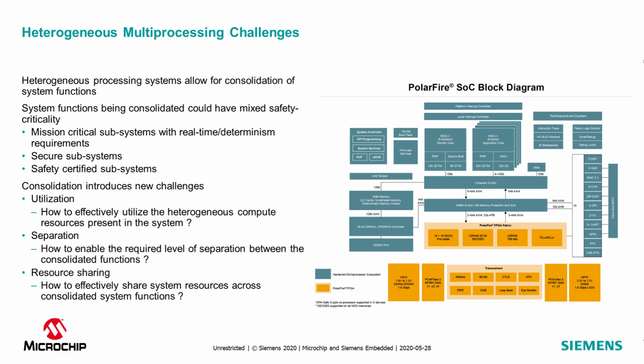So as we start to think about these heterogeneous multiprocessing challenges, now we need to think about a few different things from the software side. Utilization. I have all of these different cores that are out there. How can I efficiently utilize all of these compute resources that I have available in the system that I'm architecting? Is separation required?